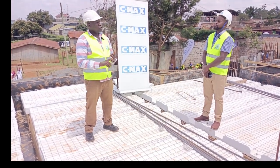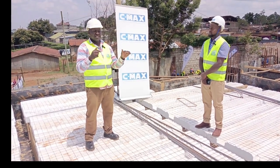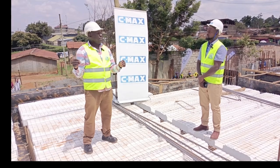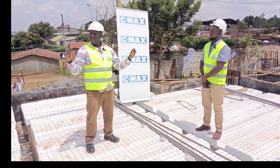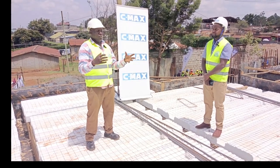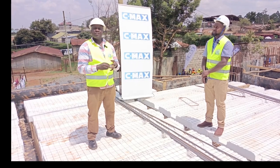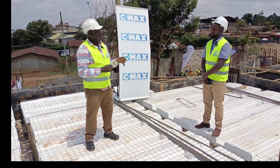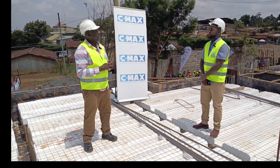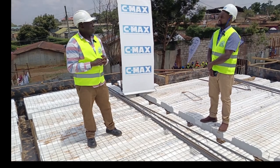Two, according to the structural engineer's design, you check the layout of the beams and the bars that are reinforcing the beams. That one, normally, you follow the structural engineer. But when you come to the slab, you use the panels to reduce the cost of the steel that you are applying on the building. That is first. So would you recommend using EPS panels on construction to other constructors and engineers?